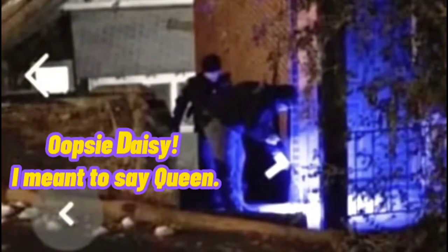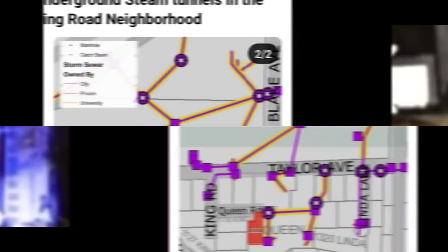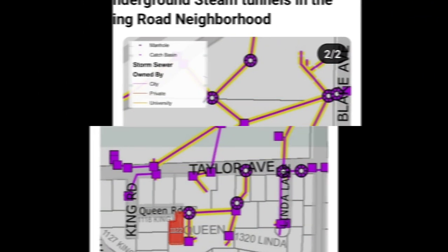Do you guys think this looks like the King Apartments steps, like right there? I think it does, but I can't figure out where else it would be. Because these are the same guys I think that were in the house getting the clues at the very end, you know? Anyway, this is interesting. Look where the manholes and stuff are.